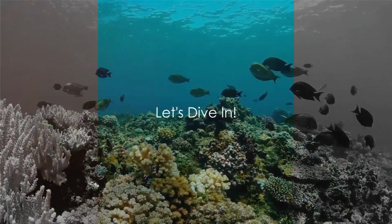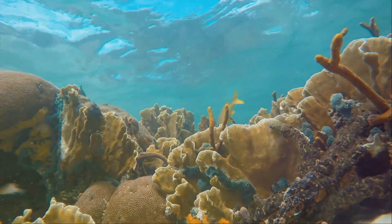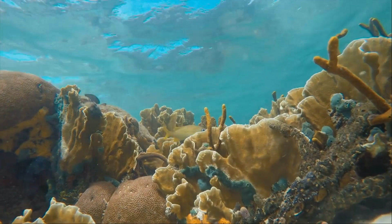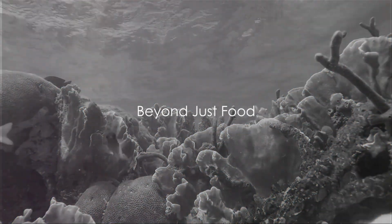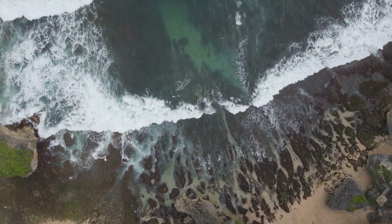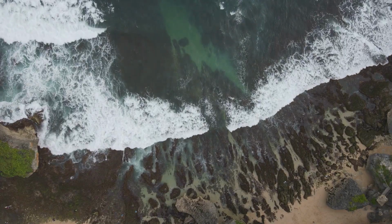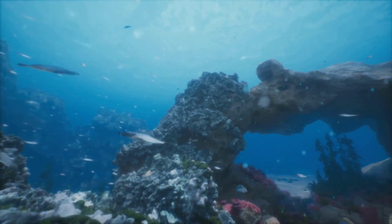Coral reefs are like underwater supermarkets, providing food for millions. Fish, crustaceans, and other sea life that we consume thrive in these vibrant habitats. But their importance goes beyond just food. Reefs act as nature's own breakwaters. They dissipate wave energy, reducing the impact of storms and erosion on our coastlines. Imagine them as our first line of defense against the sea's might.